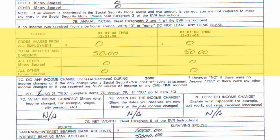You must put down the amount of interest you receive from any interest-bearing savings or checking accounts, and you put in how much you received for the last year. For the year coming up, you just approximate that number. I usually put in about the same number because the interest rates don't change that much and the numbers are typically the same. The third line says all other, and they want the sources of your income.